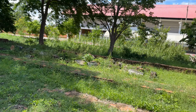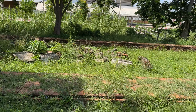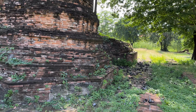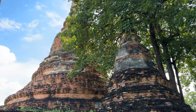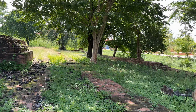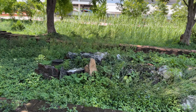And then over here we just got some scraps that they've tossed out. There's broken pieces of the chetties with the plaster. I'm looking to see if we see any laterite stones that are mixed in. That's what the Dawadi would have used, as well as the Khmer when they occupied this area, when it was Ayutthaya. And that's named after a city in India. That's where Ayutthaya comes from.